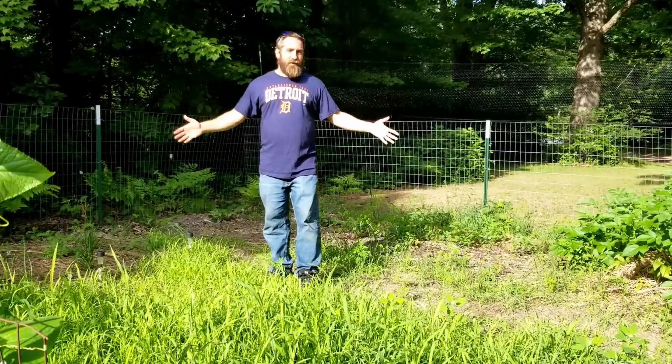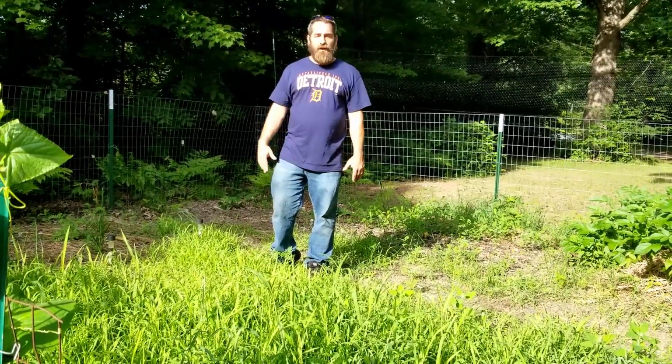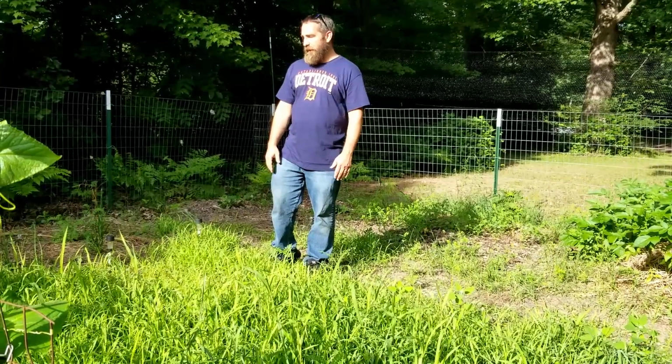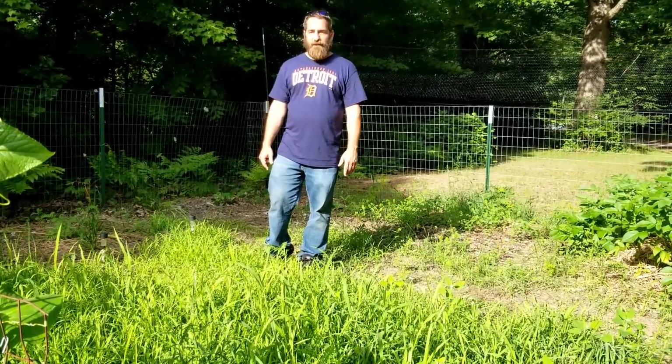This whole corner of the garden never does very well, and I think it's just a lack of sunlight. I put fertilizer and different things on it to help it out back here, and it's just always been a real hard spot to get anything to grow.